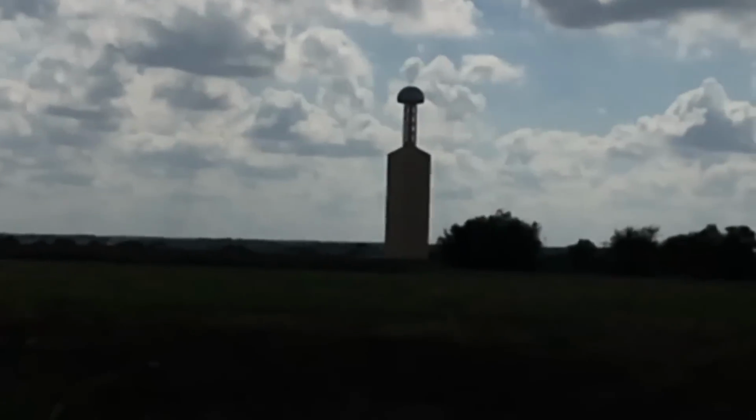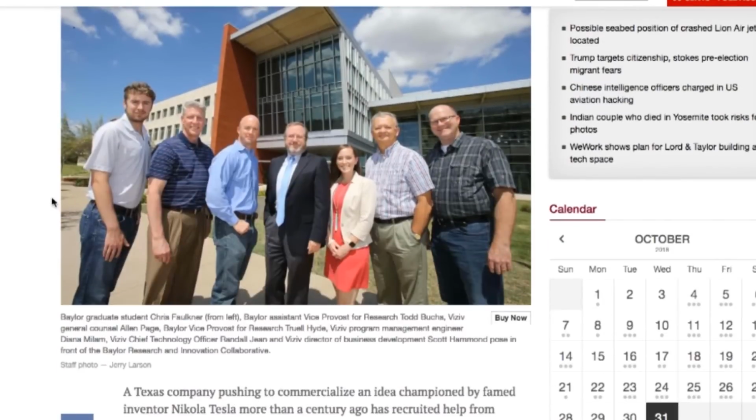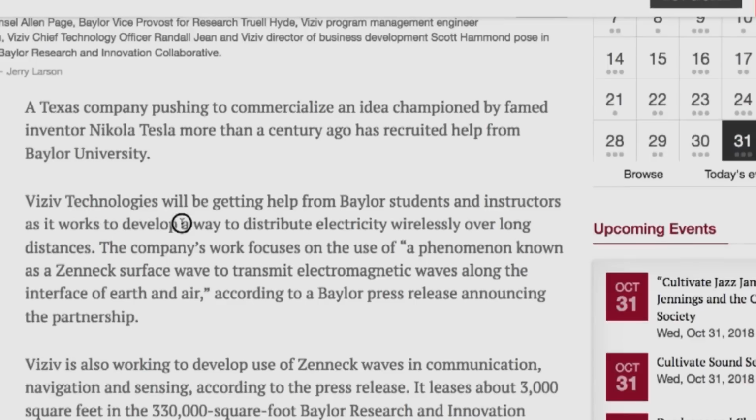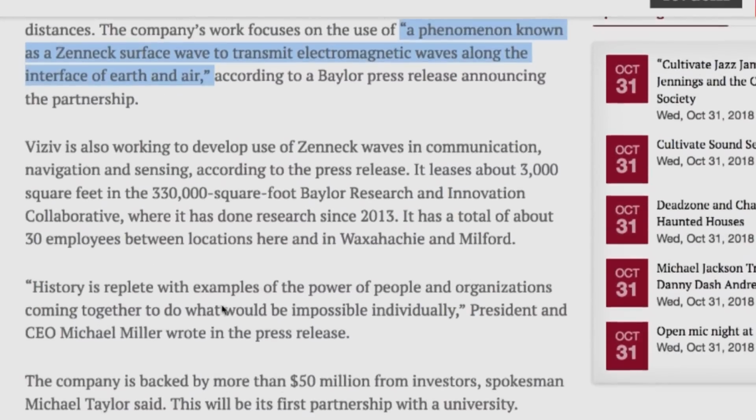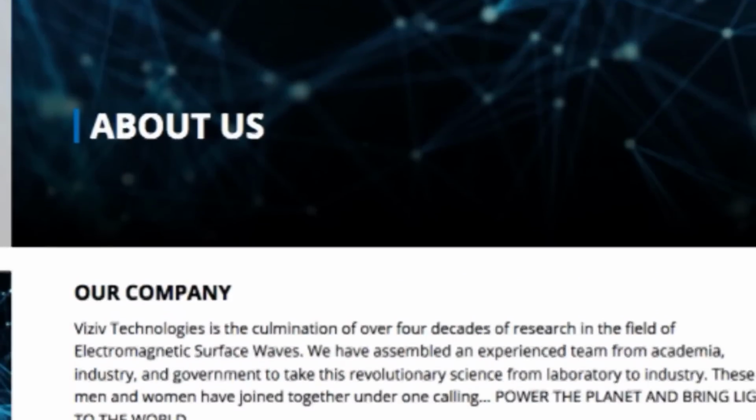There's also entries in the Waco Tribune Herald about the partnership with Baylor University. They've got people working on this tower, and they describe how this tower works with a phenomenon known as Zenneck surface waves to transmit electromagnetic waves along the interface of Earth and air. And they describe it slightly differently here. It's the field of electromagnetic surface waves.